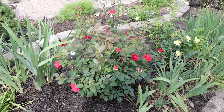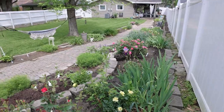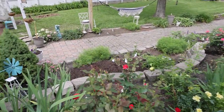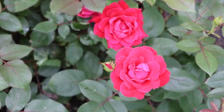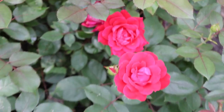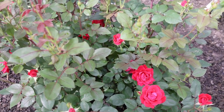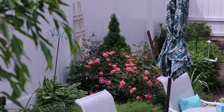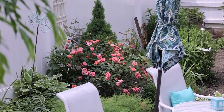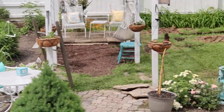And here's looking down from the top of the beds to the yard, hammock, pergola. So these are red. They're kind of pinkish red, but they're red. That looks gorgeous over there. Look at that. That just makes me a bit happy.